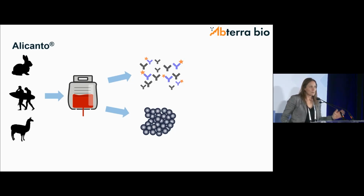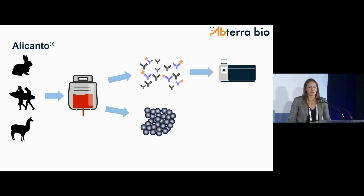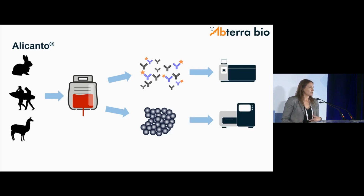We work with a lot of species, but most commonly we work with rabbit, single domain antibodies from camelids like llamas and alpacas, and then also antibodies that are present in humans. Now, the antibody proteins have to be analyzed using different technology than B cells, of course. So we use mass spectrometry to analyze those antibody proteins directly. And then we use next generation sequencing to analyze the B cell repertoire from that volume of blood.